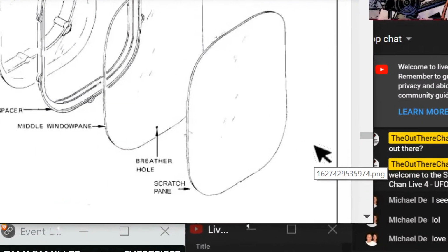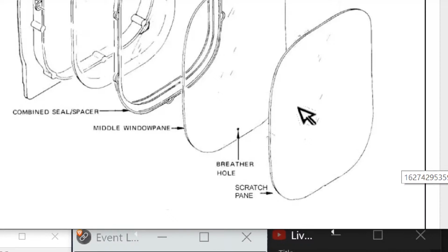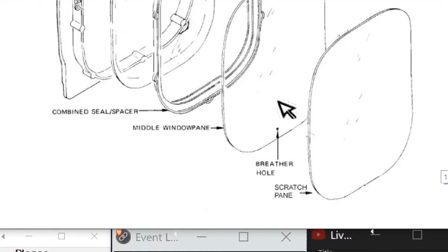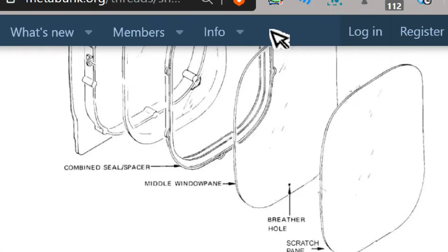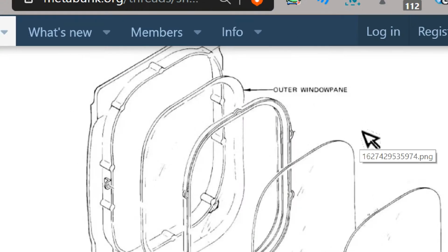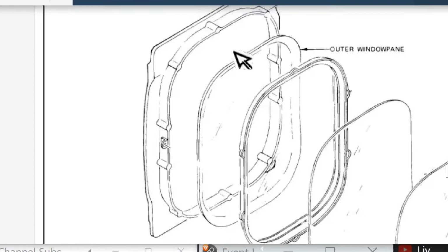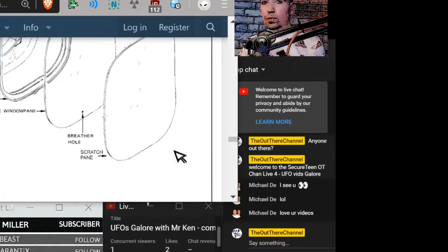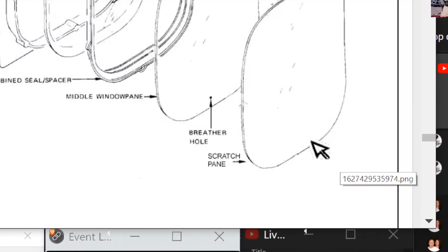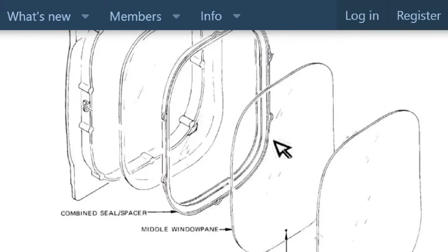Okay, so how many layers is it? Is it scratch pane? Breather hole? Middle window pane? Combined sill? Outer window pane? So there's two glass windows and this scratch pane. There's probably a bit of plastic perspex, and that would be inside the cabin.